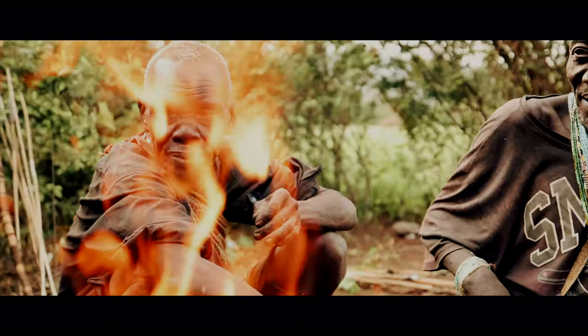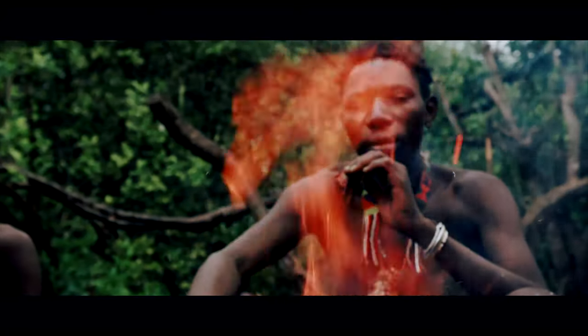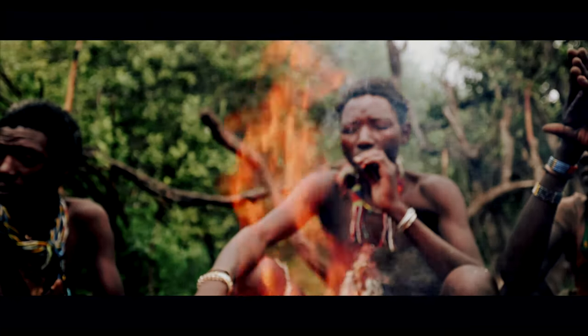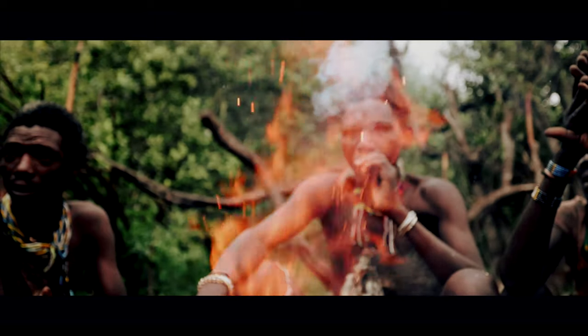Today I'm going to explore the true art of Hadza arrow making from the beginning to the end, including their famous poison arrows made from the deadly desert rose plant. But before that, a short smoke break.